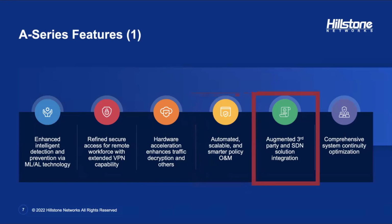The fifth general set of key updates in our next-gen firewalls as a result of the StoneOS update is an augmented third-party integration capability. This one's pretty straightforward to understand, so I won't expand too much on it. Sixth and finally, we see an improvement in system robustness and availability. An example of this is how our next-gen firewalls are now able to support hotfixes. High availability is crucial in generating effective cybersecurity schemes, and hotfix capabilities can ensure that.